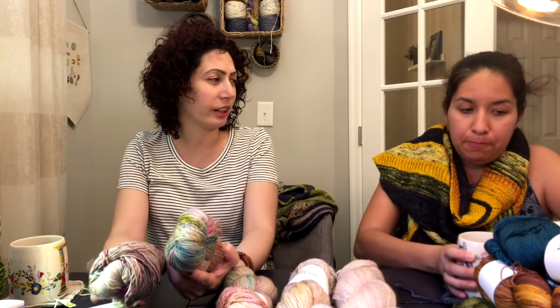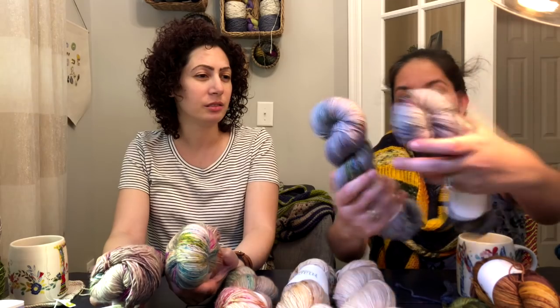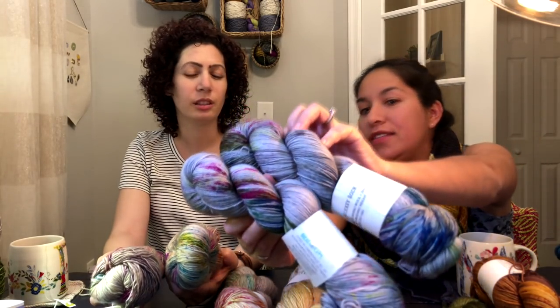It can be the same exact color, but it could have a little bit more of one color in it than another. Yeah, and this is actually probably from the same pot, and you can see this one has more red than this one.